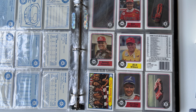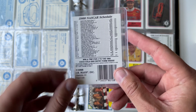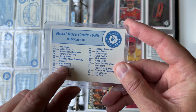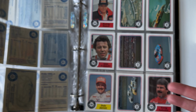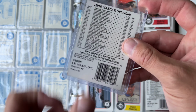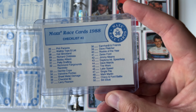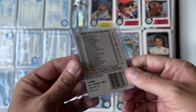Charlotte? 1988 Begins. Took me long enough. All right, so this is a Charlotte. It would say Myrtle Beach otherwise. And it has the 1988 Begins instead of the Brett Bodine card right there. Okay, and then we have card number 36, which is another checklist, which is right here. Right there, again, it has Charlotte right there. And then we have card number 43, Daytona International Speedway, which is a Myrtle Beach card.